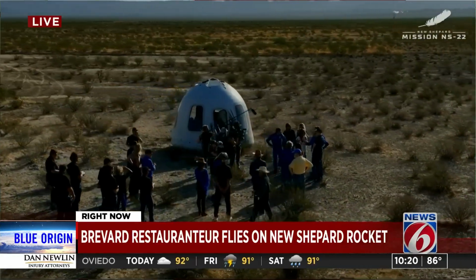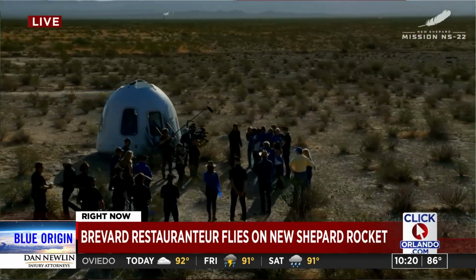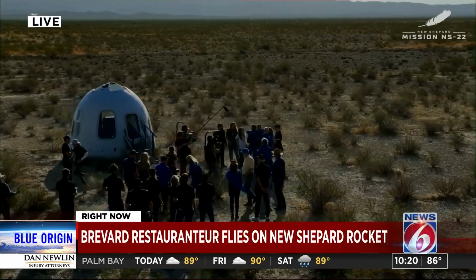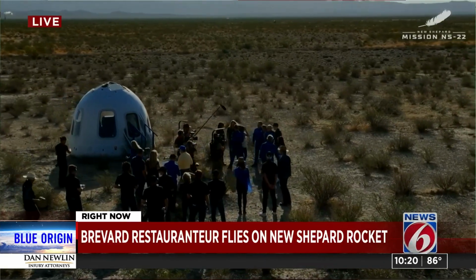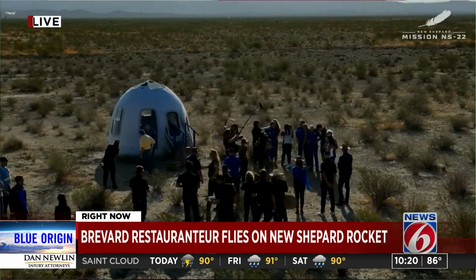Let's see if we can continue this and maybe get a few words from the crew. It seems like everyone's starting to come a little closer towards the capsule here, hoping we can get that open. They have a little steps, a little red carpet for them to come out and touch back on Earth with their own two feet.